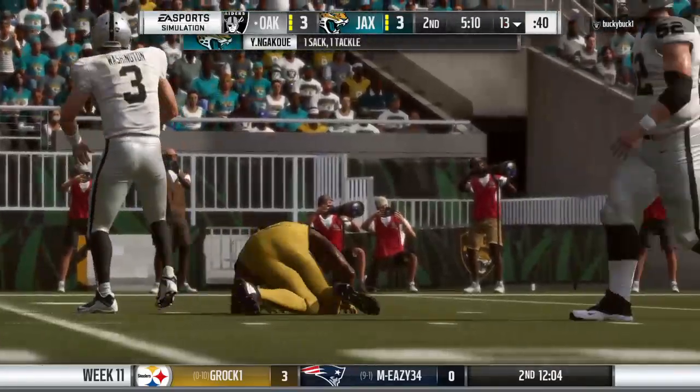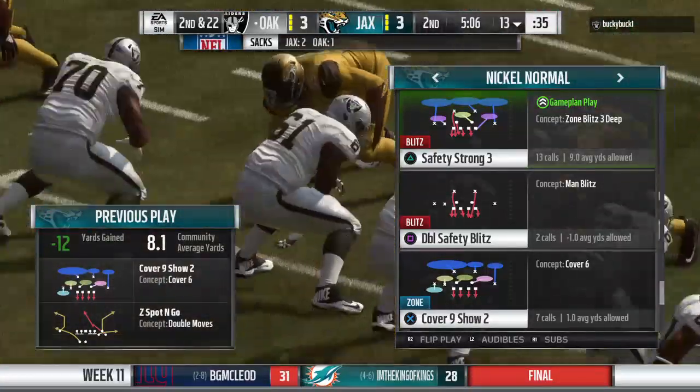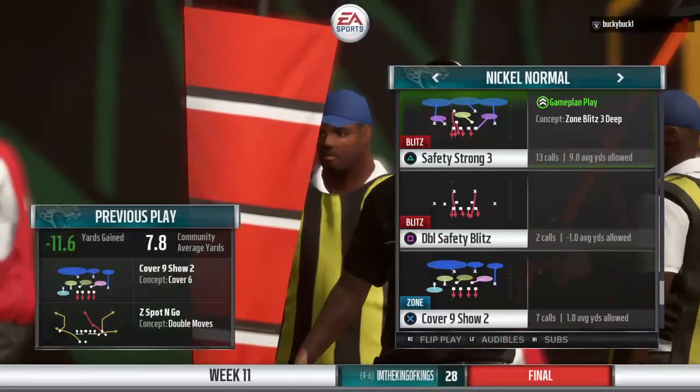Jaguar pressure and a Jaguar sack. Yannick Ngakoue in there to sack him, and that is 10 for him now on the year.